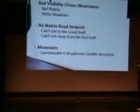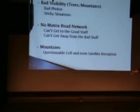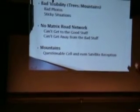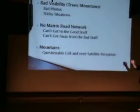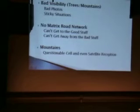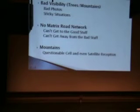So that's obviously a problem. We also don't have a matrix-like road network that they do out in the plains. When you see these guys storm chasing, they basically say, okay, the tornado's going this direction, so I'll turn down this farm road, because everything's laid out in a north-south, east-west progression.